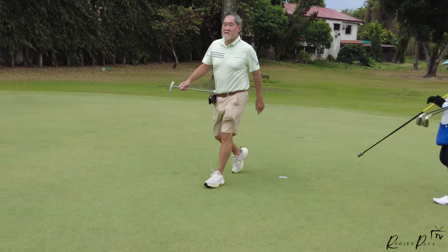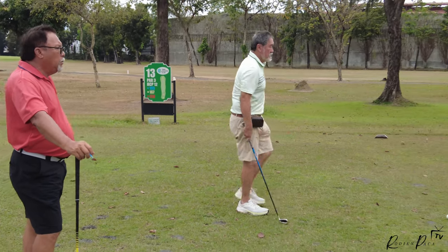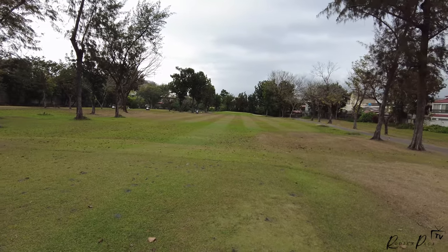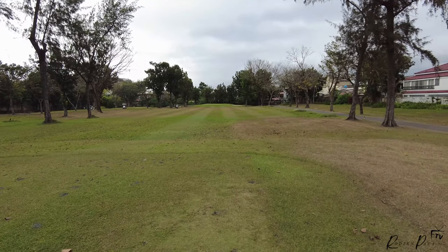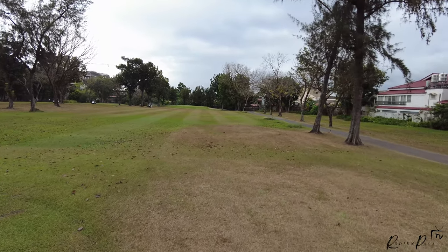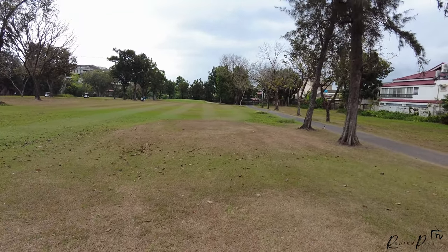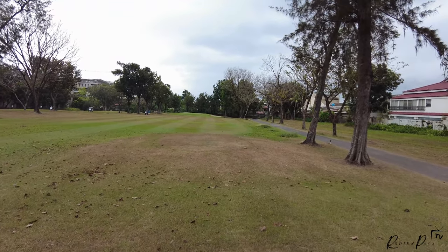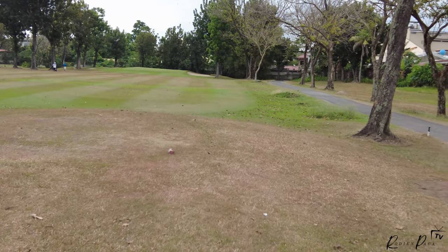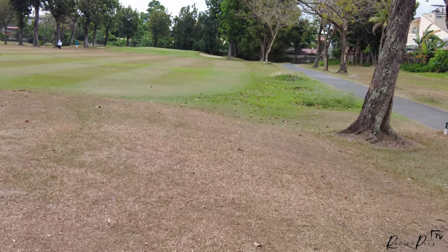Wow. Spar. Hole number 13, par 2. In this hole, you just have to hit before or on the green. It's very risky that you go left and right. You will lose. You'll have problems on making the ball bite because it's really hard.